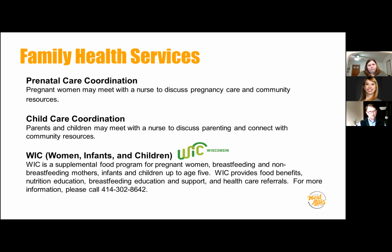This is again a scenario where we identify at-risk clients, or we are notified of them, and then we can go into that person's home and actually work with them even at the earliest stages of their pregnancy to hopefully assure that they've got a safe and healthy delivery. Child care coordination: parents and children can meet with a nurse to discuss parenting and connect with community resources.